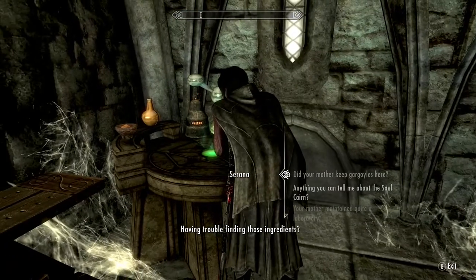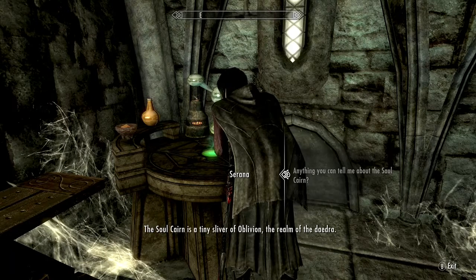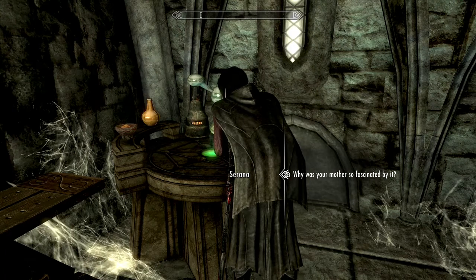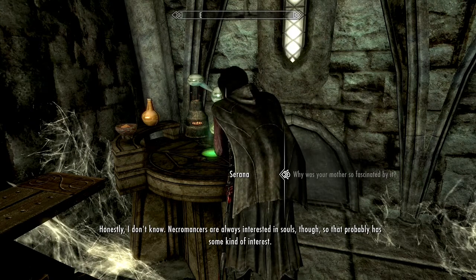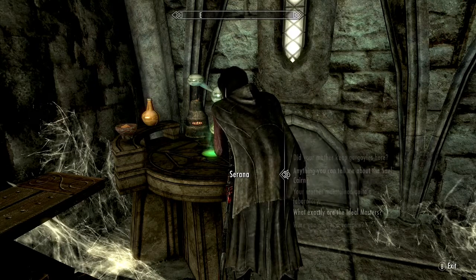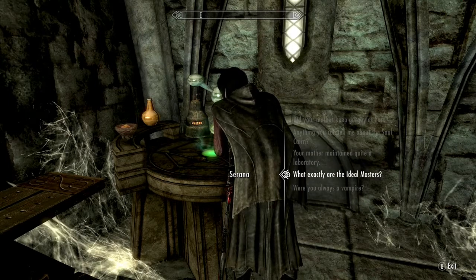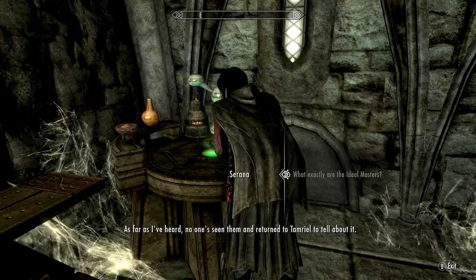Having trouble finding those ingredients? The Soul Cairn is a tiny sliver of Oblivion, the realm of the Daedra. It's ruled by unseen beings known as the Ideal Masters. Honestly, I don't know. Necromancers are always interested in souls, though, so that probably has some kind of interest. Nobody really knows. As far as I've heard, no one's seen them and returned to Tamriel to tell about it.